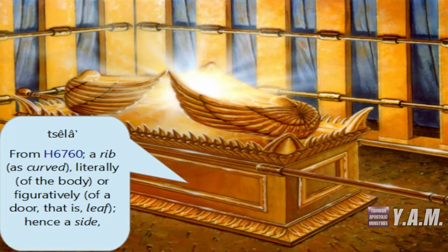So what I'm saying here is the same word in Hebrew for the walls of the Ark of the Covenant is the same word that's used for rib, like in the book of Genesis, when he took a rib out of Adam's side and created woman. It's the same Hebrew word. Hallelujah.